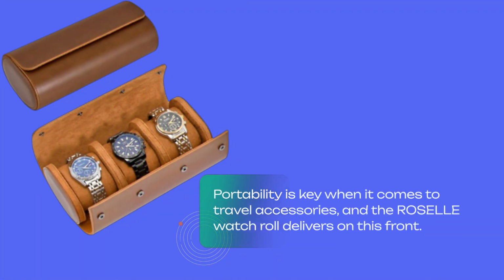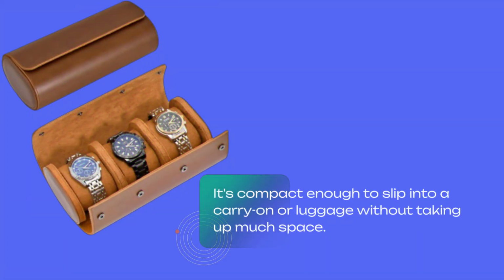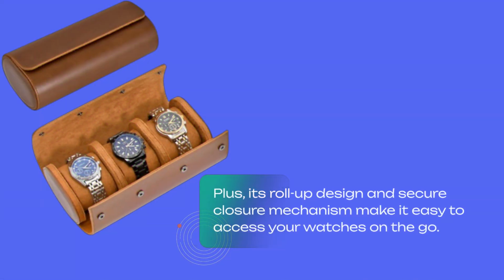Portability is key when it comes to travel accessories, and the ROSELLE watch roll delivers on this front. It's compact enough to slip into a carry-on or luggage without taking up much space. Plus, its roll-up design and secure closure mechanism make it easy to access your watches on the go.